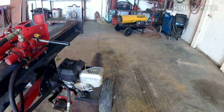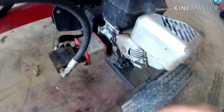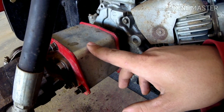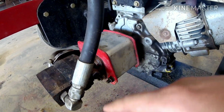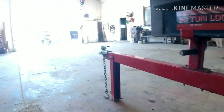Okay, so we got a new hydraulic pump here. That's what took a poop. So hopefully it'll work. Or no, was it this? I don't know. But hopefully it's up and running now. I'll go ahead and get hooked up.